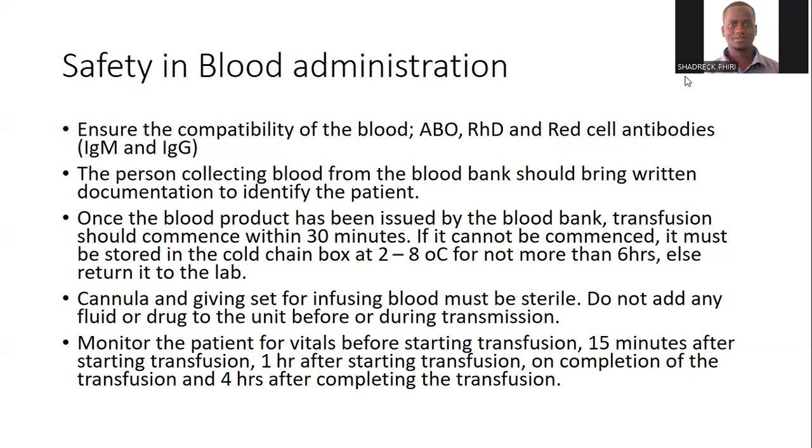So extra care must be taken in the unconscious patient to monitor and react to changes in vital signs. Excess oozing from the operative site or various access points and unexplained hypotension may indicate that a hemolytic reaction is occurring.